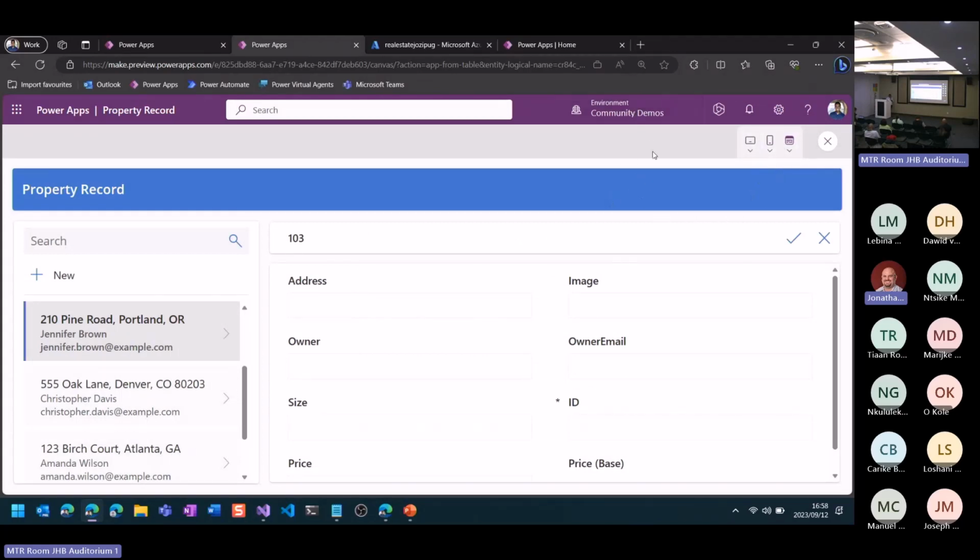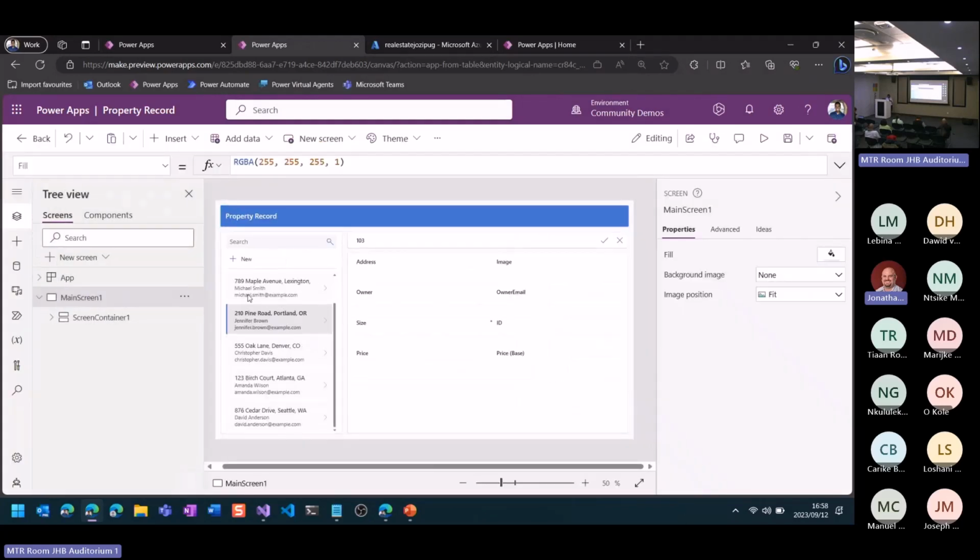So we could just leave the app as is. It's pretty much done. However, let's play a bit with Power FX and see how someone who comes from a pro dev background might approach using a low-code language inside of Power Apps.